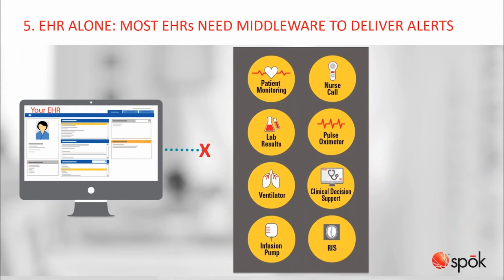Let's look at the next concept, middleware. In the world of the EHRs, we see more and more connectivity. They're not standalone technologies, but they're bringing in information from other systems. Some of that's through HL7. Sometimes they have to buy specialized middleware that does things like bring in vital signs from other equipment. But there are two things that you want to do with these devices out there.